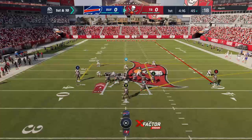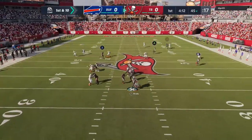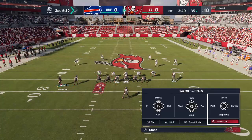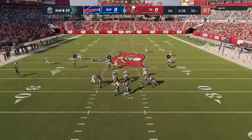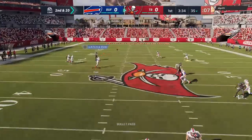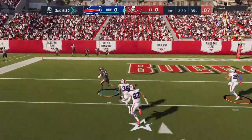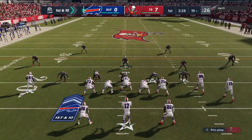So 1st and 10. I'm trying out this new play, and I had it wide open, but bad pocket by me. I ran into a D-line. So now it's 2nd and 20. And what I do, I go for a seam cover 3 beater. Hike it, and it's there. I pass lead it out. Actually, I didn't even have to. Catch Scotty Miller. Touchdown. Great start to the game. Get my stop. 7-0.